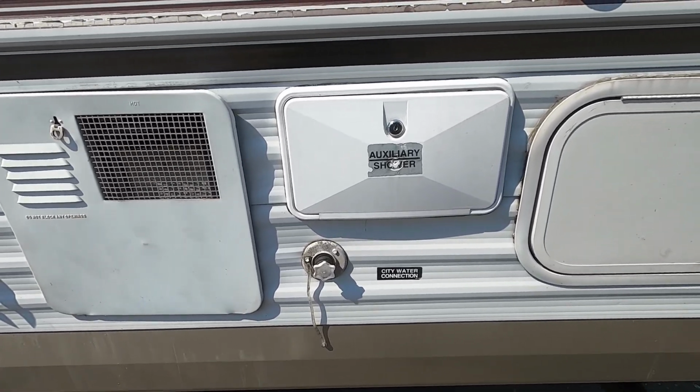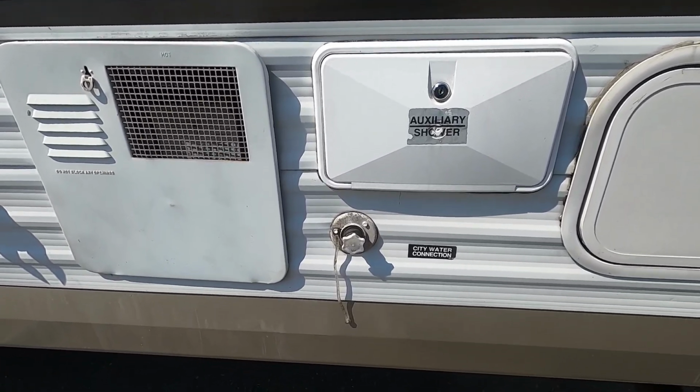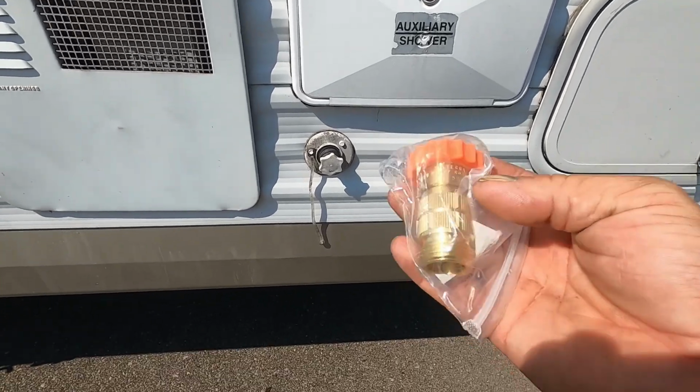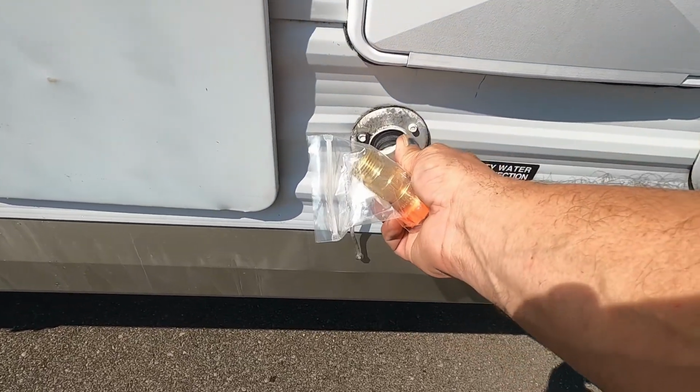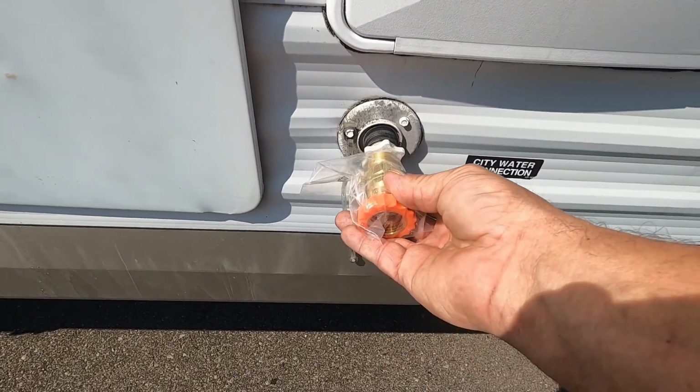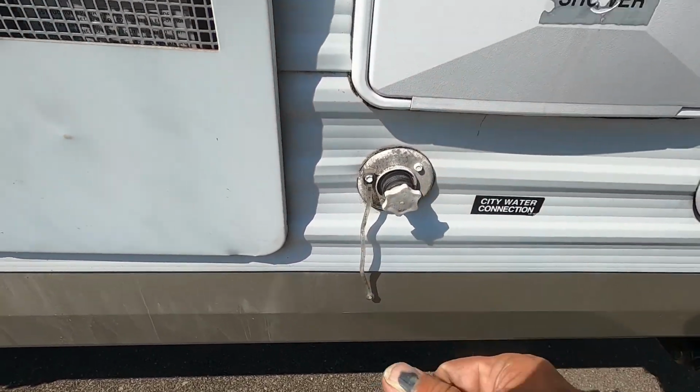First and foremost, water pressure regulator. The water pressure regulator is going to reduce the water pressure to 40 to 50 psi, protecting the lines in your unit. Use this when putting water into your city water connect. Hook this up, hook your hose up. Don't turn your hose on yet.